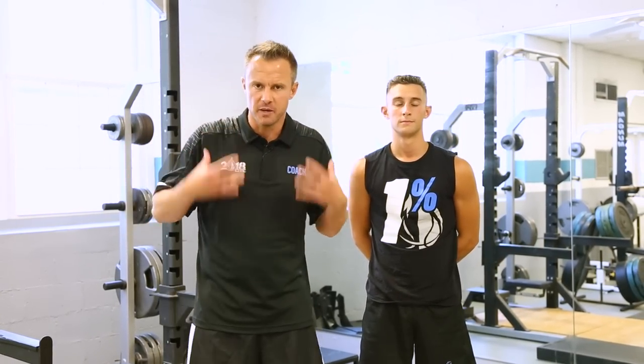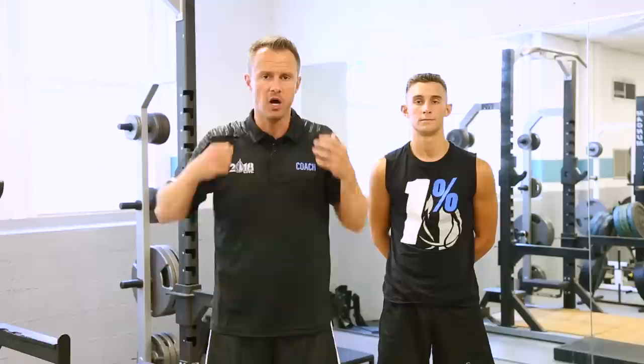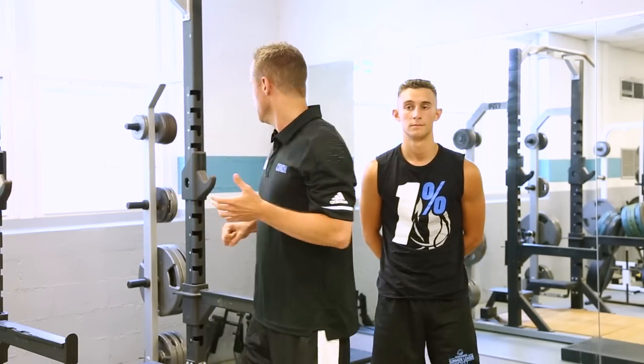Now that we've worked the pushing side, our pushing muscles, which is going to be the front side of our body, we need to make sure that we have balance and we work the back side of our body. So now we need to work on pulls. And any type of pull-up or row is an excellent way to work the posterior side of the body. The first one we'll do is actually a modification from a normal pull-up, and that would simply be a row.